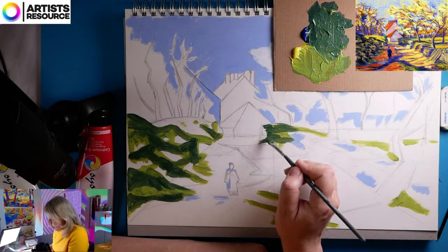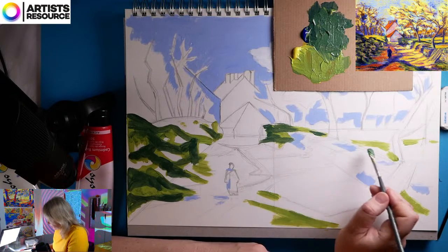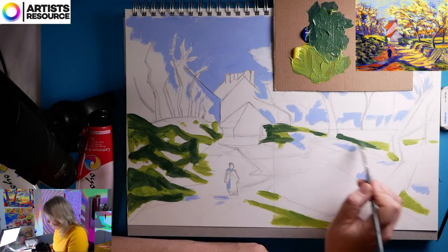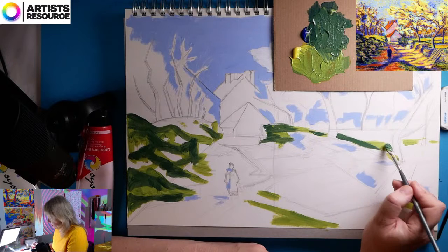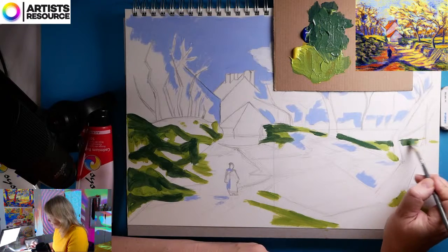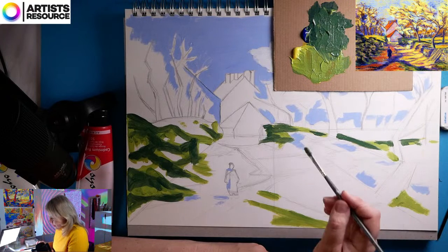Right, this is also blue. There's lots of blue in this, so I'm not going to do any more of that. There's a whole bunch of green around here. Blocking it in, blocking it in. Just seeing what is happening.